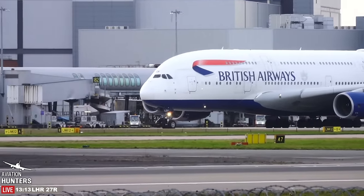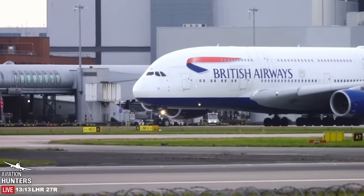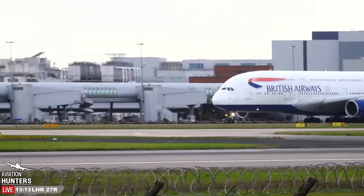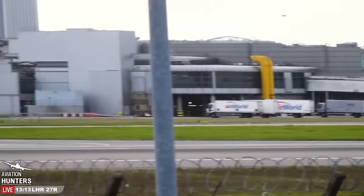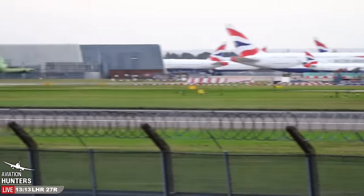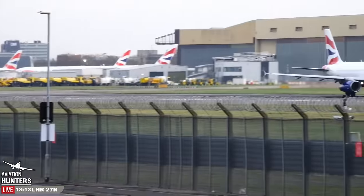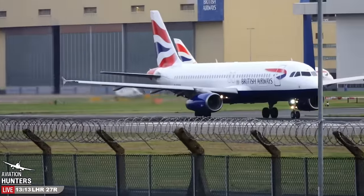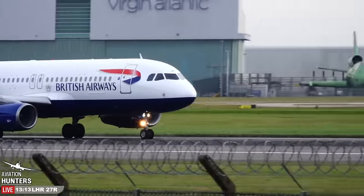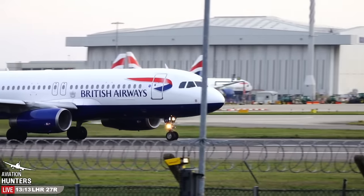But anyway, some info on that departure. That was flight number BA314 for the British Airways A320 CEO with the reg Golf Echo Uniform Zulu. And that was heading to Paris CDG. Expected to arrive at 3:25. We've also got another departure heading to Vienna. The A320 CEO once again. Here is flight number BA702, Golf Echo Uniform Yankee being the reg of this jet.